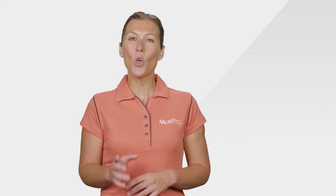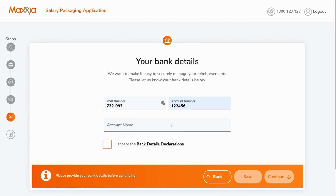Next up is the Your Bank Details page. Your bank details are used to easily reimburse you for any salary packaging claims or other direct reimbursement payments such as mortgage, rent, or personal loans. Fill in your bank details. Take a few minutes to read the bank details declarations, and then once you're comfortable, tick the checkbox and hit Continue.